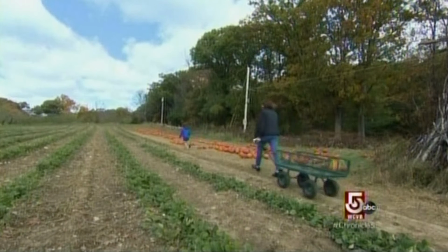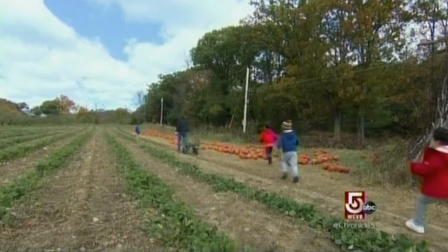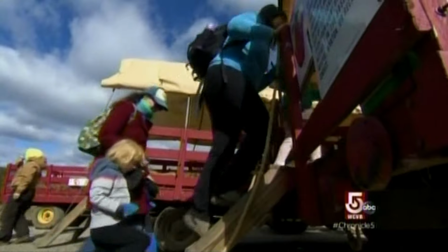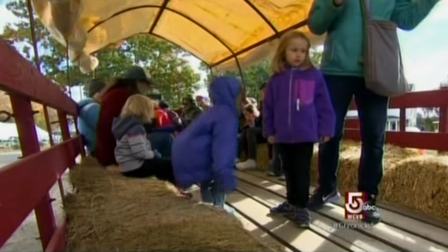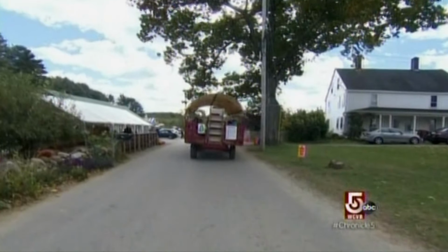You might say a visit to Smolak Farms is a rite of passage in North Andover. Not a day goes by without somebody saying that all my childhood memories are centered around here. I have photographs from the farm when we were kids, where my children were kids, where my grandchildren were kids. So I'd say it's extremely significant.